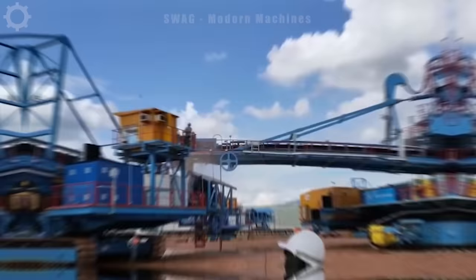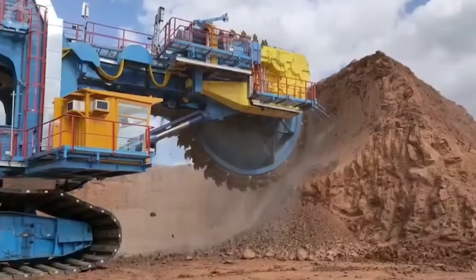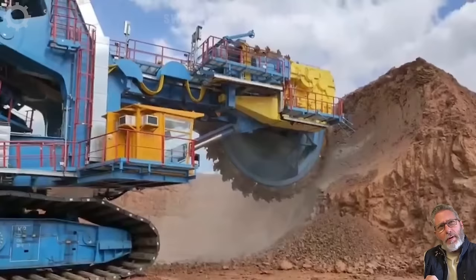A wheel excavator is a piece of equipment capable of digging almost any surface effectively. This is truly a rugged machine designed to excel even in open pit mining operations. However, maneuvering around obstacles can be a challenge for such a large machine. However, this is a solvable problem.